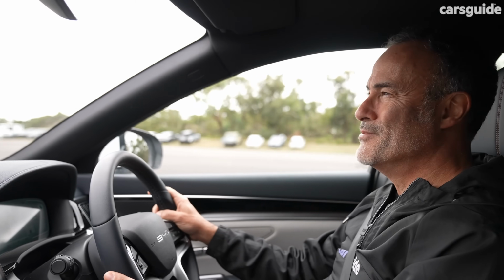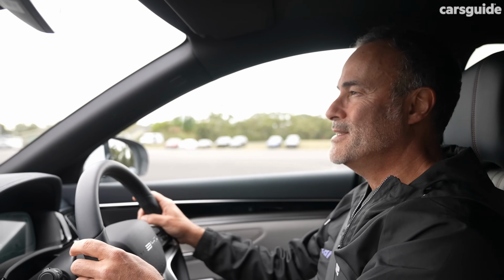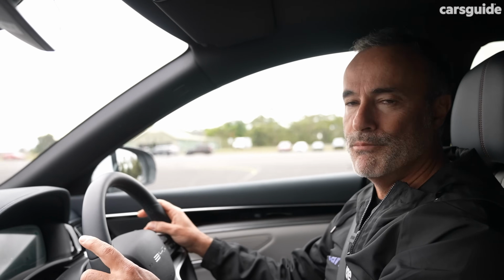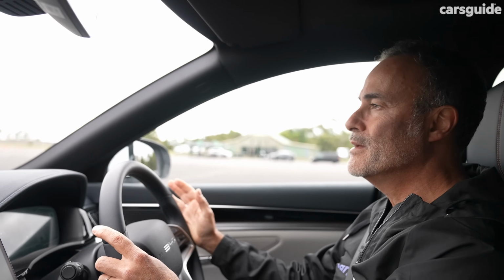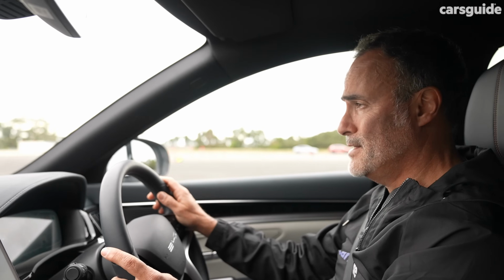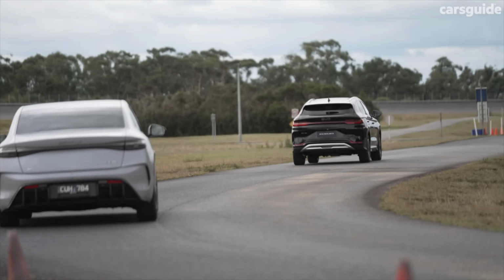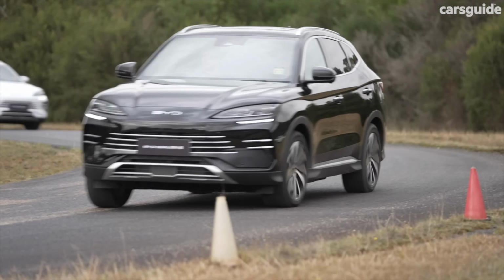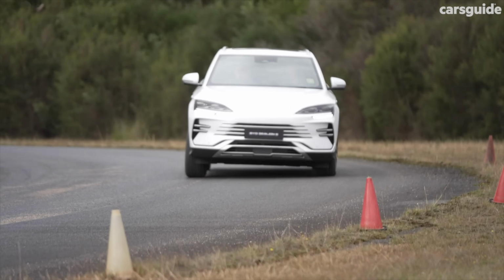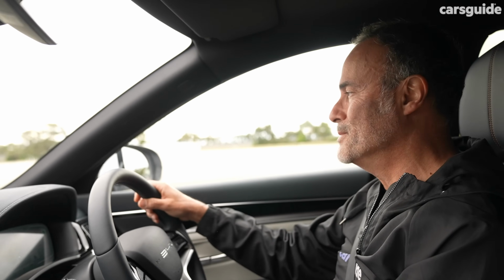But the only thing that I didn't really like was the steering. It's just a little light and remote. It doesn't feel at all sporty or involving. It doesn't rattle or shake either, and it seemed at the high speed loop that we were going around to have quite a lot of confidence and control. But, you know, there are better systems out there.